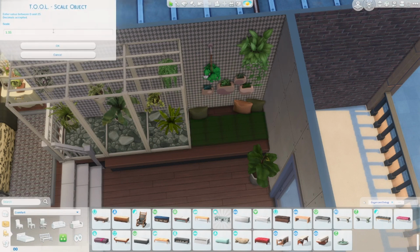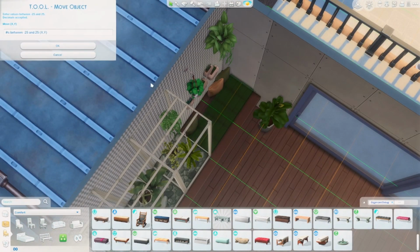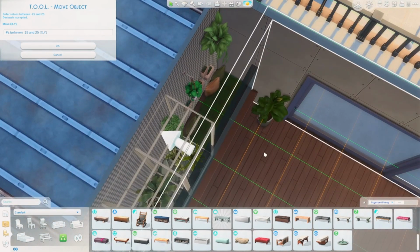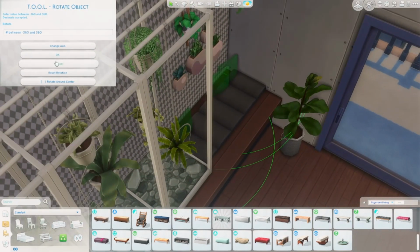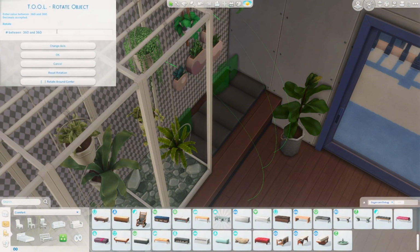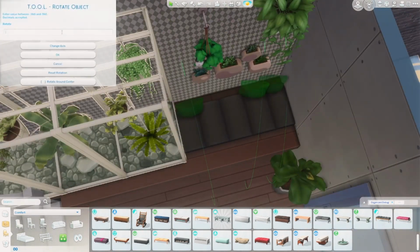I'm pretty sure I've done this in a build before, and I'm pretty sure that was functional, but I'm just messing around with Tool right now because I hadn't played this game in, I want to say, 6 months. And then I started playing again, and obviously I forgot how to use Tool because when you don't play that long, you kind of forget. But yeah, so I'm using Tool just to fix the pillows and fix the seating.